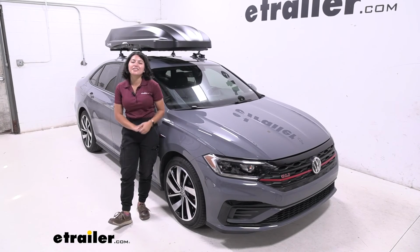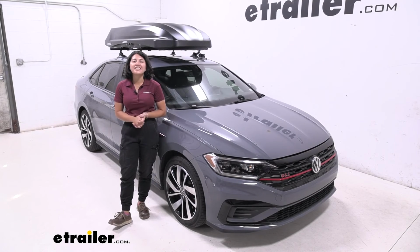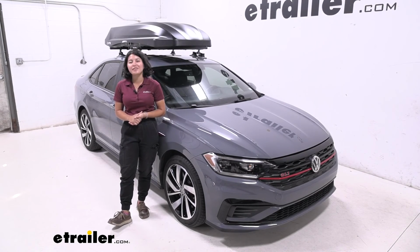And that right there was a look at the Inno Wedge Plus rooftop cargo box here on the 2021 Volkswagen Jetta.